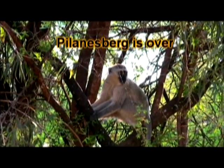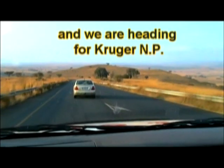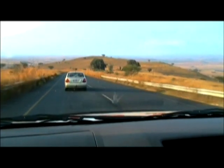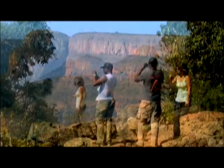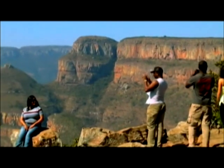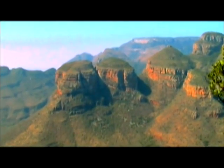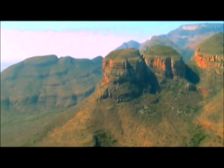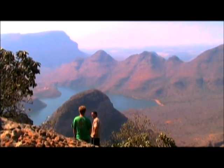Johannesburg is over, and the next morning on the road we're heading towards Kruger National Park. These formations are called the 3 Rondavels, and we are on a scenic panorama drive.